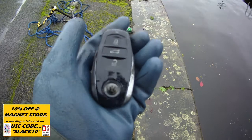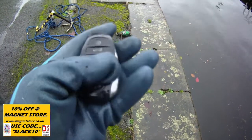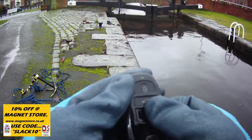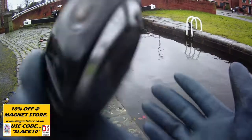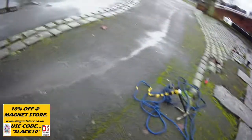Look at that, VW khakis. Nope, not over there. Over there. No, nothing's beeping. Worth a go on it. Nice. In its pocket.